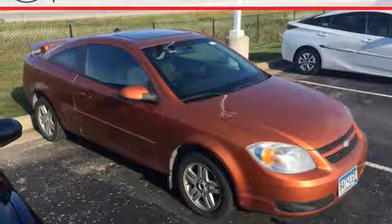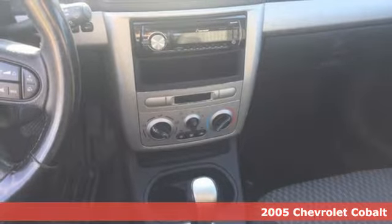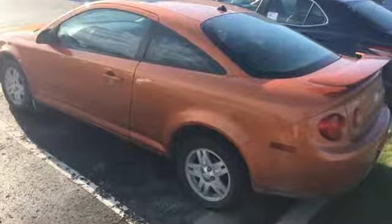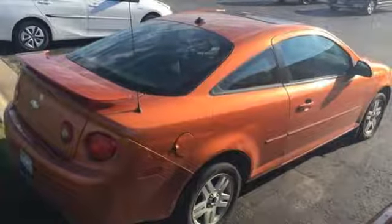It's a 2005 Chevrolet Cobalt. Features include a responsive four-cylinder engine, front-wheel drive, coil spring suspension, and front and rear anti-sway bars. It also has rack and pinion steering, comfortable seating for five, a 60-40 split rear bench seat, air conditioning with air filtration, and a CD player with a multi-speaker sound system.